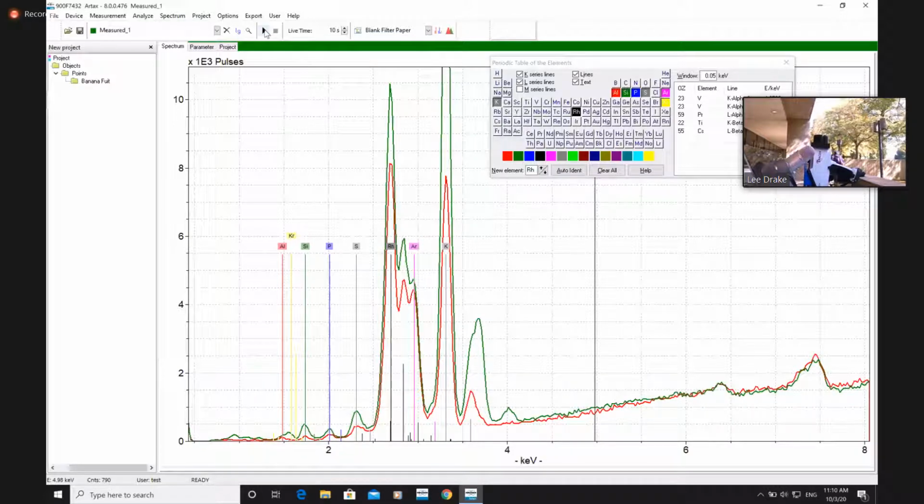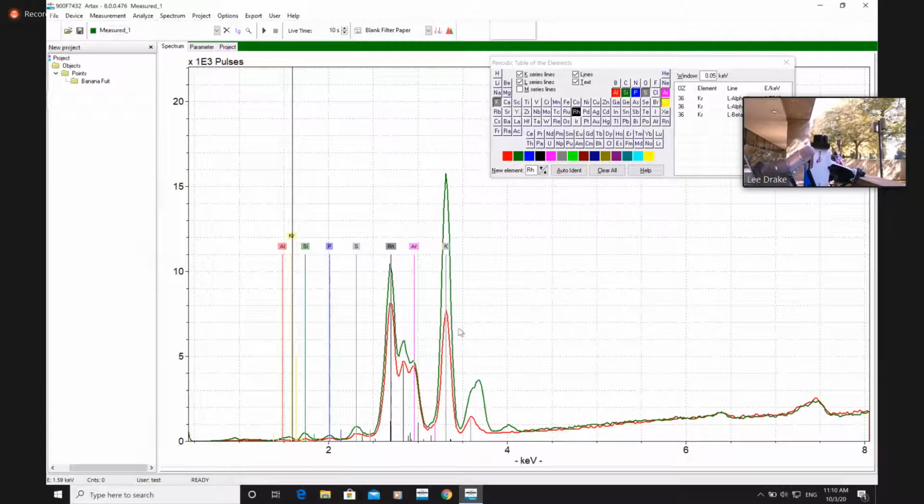All right, so you can already kind of see what our takeaway here is going to be, can't you? So here in red, our banana fruit, we can see that the peak of the potassium is about equal with the rhodium from our tube. There's a lot more potassium in this peel. In fact, almost twice as much.